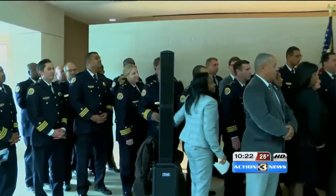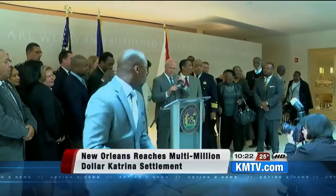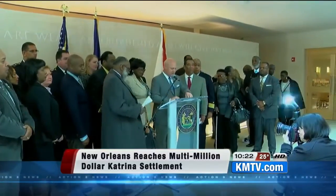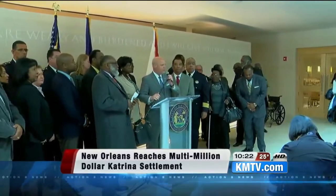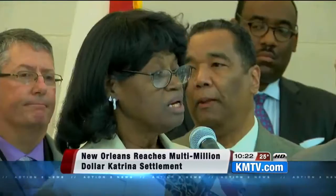The city of New Orleans announced a $13.3 billion settlement for civil rights violations. The violations were committed by the city's police departments following Hurricane Katrina. Altercations between officers and unarmed civilians on the Danger Bridge resulted in the fatal shootings of 6 civilians. The settlement will include wrongful death and personal injury claims for 17 plaintiffs.